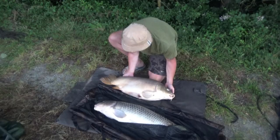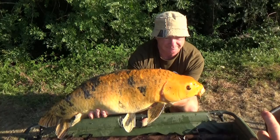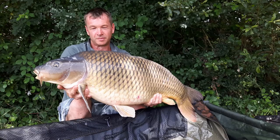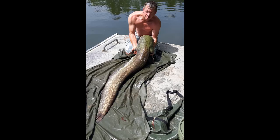Definitely. You need a hand landing them. You need a hand with everything when you're carping or catfish fishing. Do not come here on your own, unless you're really experienced. It's not the place for a novice on his own. This is a place for an experienced catfisher. We found that out very early on. Working as a team is vital, not only for you but also for the fish too.